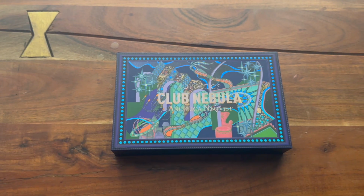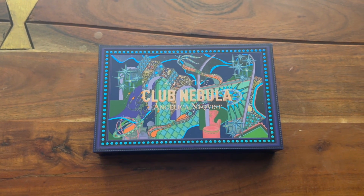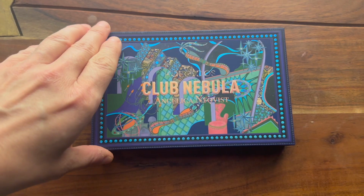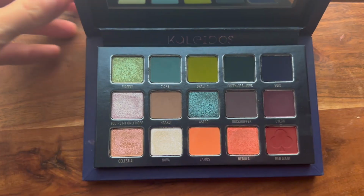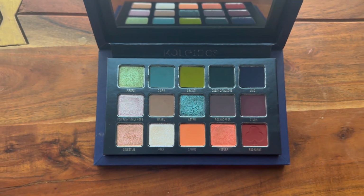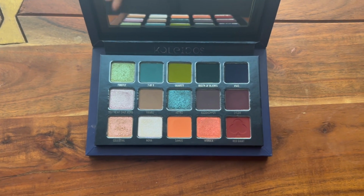Oh my gosh, you guys, somehow yesterday when I was doing my video, I totally forgot about Kaleidos. So my favorite palette from them is the Club Nebula in collab with Angelica Nyquist here on YouTube, and this is a gorgeous palette. Let's see if I can get it open with one hand. But yeah, there she is. Gorgeous. Definitely my favorite palette from Kaleidos. And hopefully I won't have to sort anymore, but this is just a quick interlude. So back to regular programming.